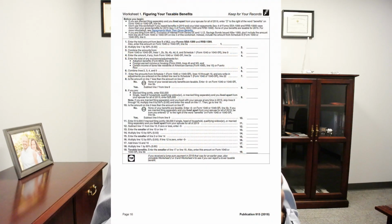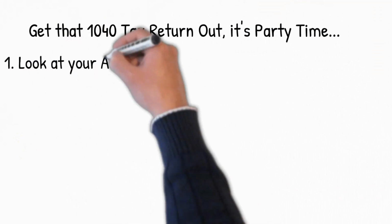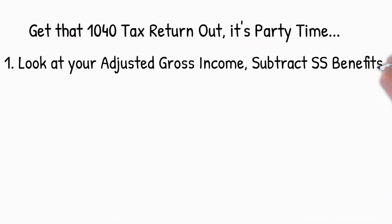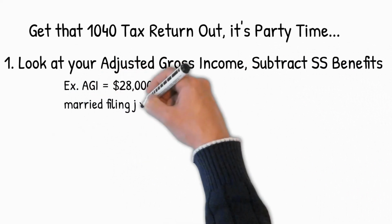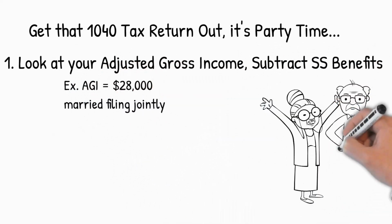Well, the first step is you get out worksheet 1 from IRS publication 915. Here you can plainly see in just 8 to 19 short steps where you stand. This looks really hard. Well, we can simplify it down to 3 steps for the vast majority of people. So, step 1, take a look at your adjusted gross income without your Social Security benefits. Let's do an example here, and let's say it's $28,000 for a married couple filing jointly. Here they are, Jerry and Ginny.